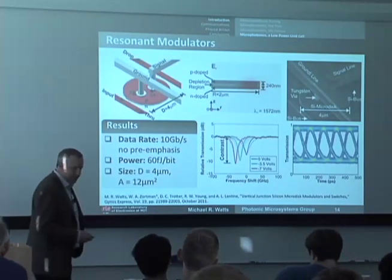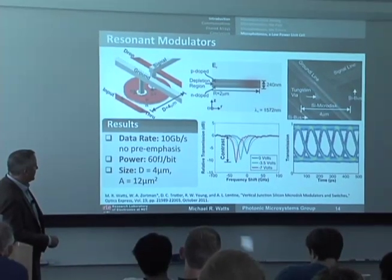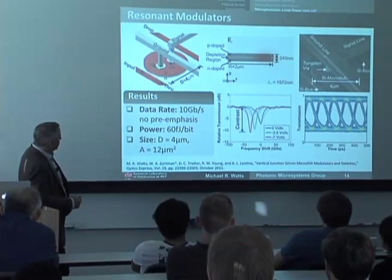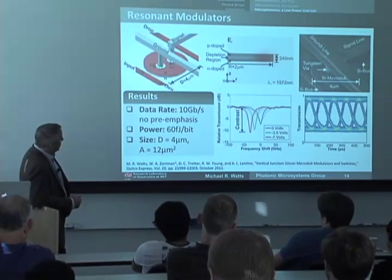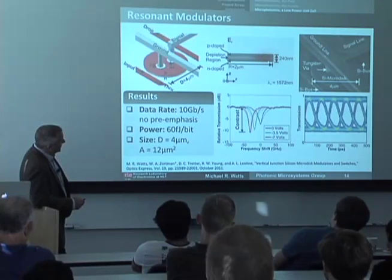This work started for me at Sandia National Labs when I was a member of technical staff there. And we started with a structure that was very simply contacted. It was a vertical PN junction contacted in the center. And we used N plus and P plus plugs to contact the PN sides of this junction. And then just simply operate in depletion mode, using that to modulate the depletion width in the device.